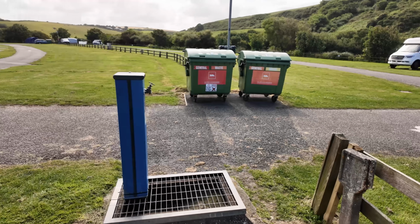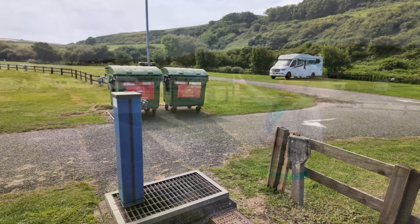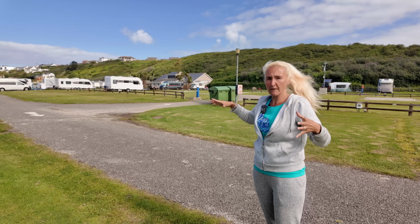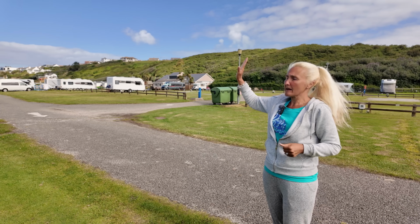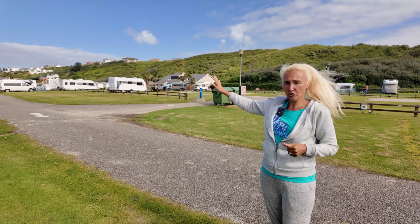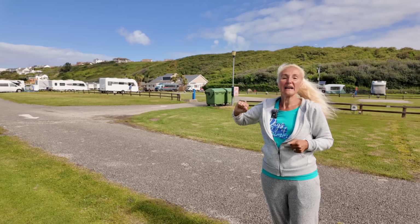Facility-wise, facilities aren't bad. There's bin and water points dotted about. The facility block is just over there. There's one block for the whole site. What we'll do is we'll have a little trot around and then we'll head out through the entrance and exit, which is also quite unusual, so I'll show you that. And then we'll head to the beach.